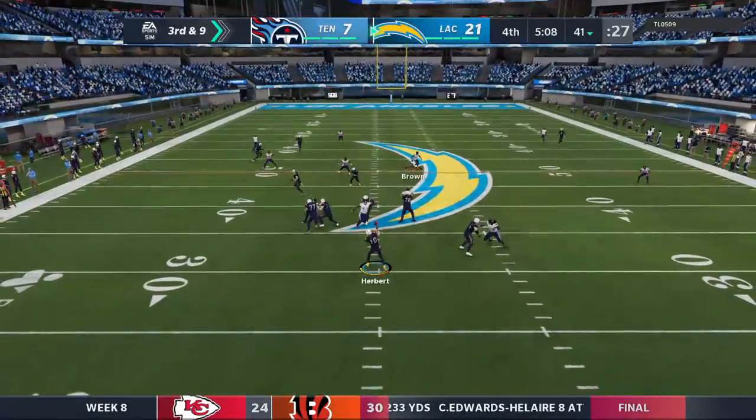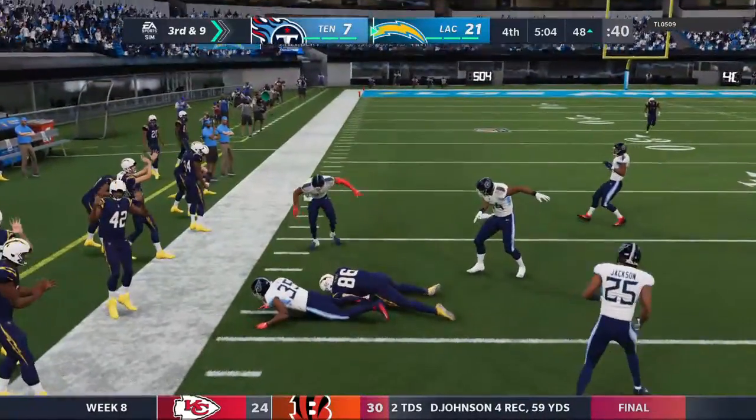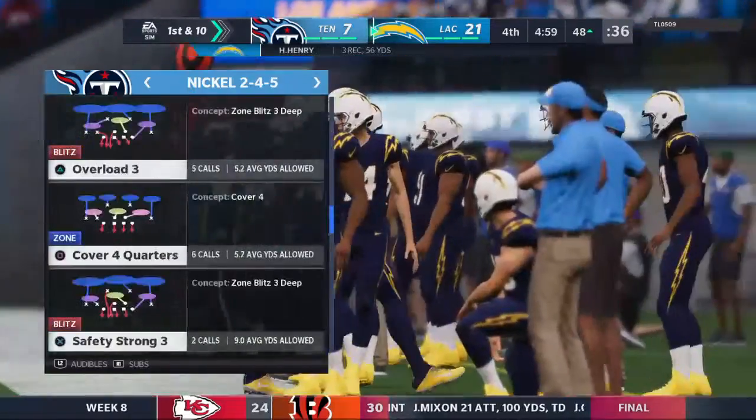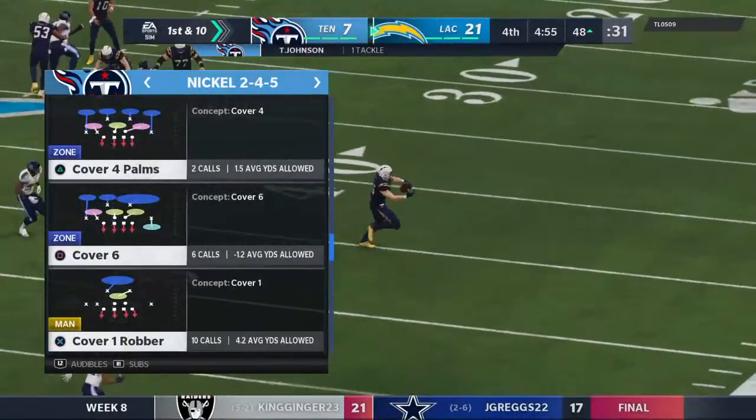Herbert. Throw left side complete. It's Henry. And he'll be taken down, but not before he gets into enemy territory. A gain there of 12 yards and a first down L.A.